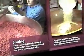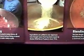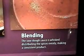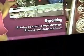Juicing was not my favorite thing to do in the kitchens, and those are the giant kettles that get very, very hot. I burned myself a couple times on those. It looks like here is some of the sourdough starter. I didn't really get to do any of that, so I couldn't give you a lot of information. But that's basically what happens here.